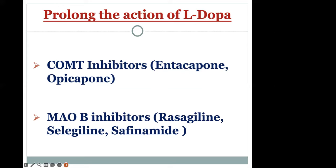that's a strategy that we employ in patients who are early in the disease. Their symptoms are not that pronounced, and we like to just give them a simpler regimen, where they can be put on just MAO-B inhibitors, where their own internal dopamine is protected and allowed to live for a longer duration in the brain, and so their symptoms could be mitigated. Some of the choices that are out there are rasagiline, selegiline, and safinamide.